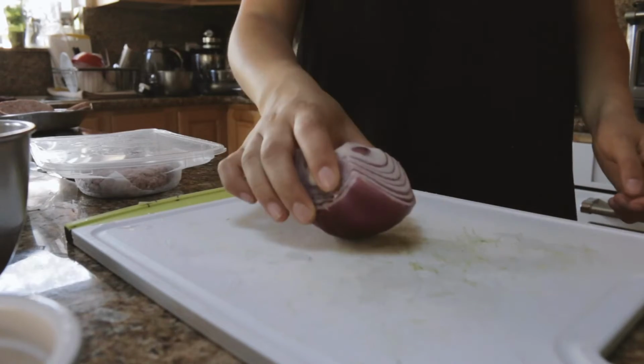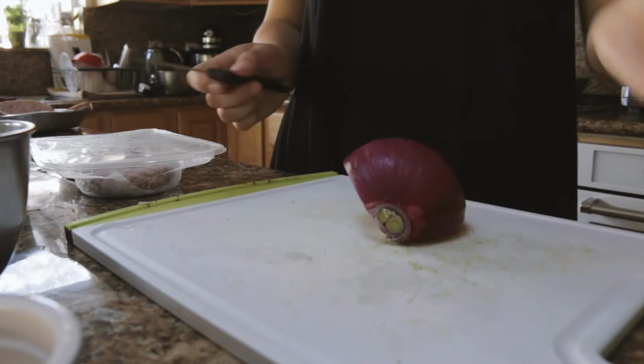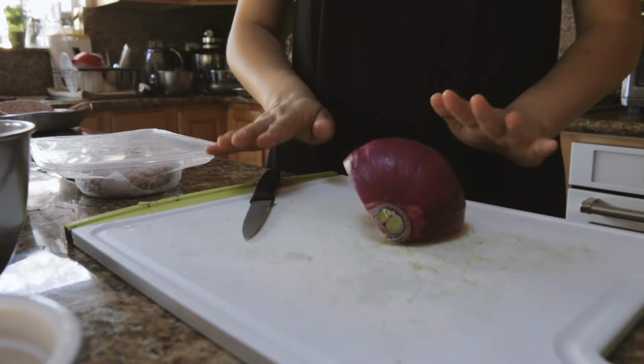Okay, so now we're gonna move on to the onion. And I'm really bad at cutting onions, guys. I'm just gonna put that out there, so don't judge me.